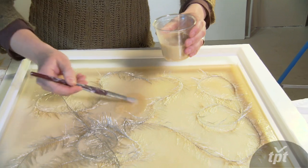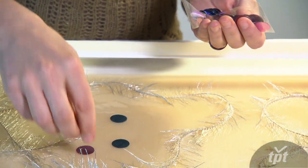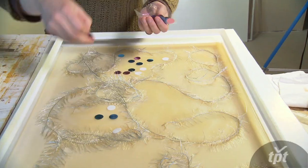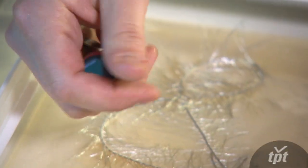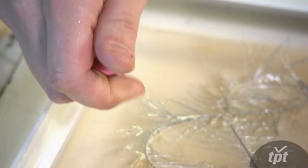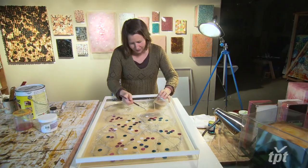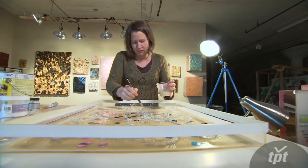I have one piece that I'm working on in production. It's sort of halfway done. It's got confetti and ribbon and shellac. And sometimes I come up with titles while I'm making a piece. This one already has a title. This one is called The Party Is Over, because I kind of feel like I'm ready to move on into a new direction, which I think is important. All this stuff is kind of fantastically ridiculous.